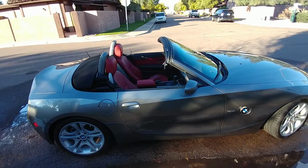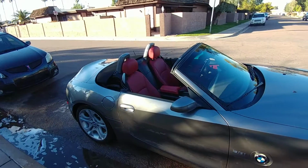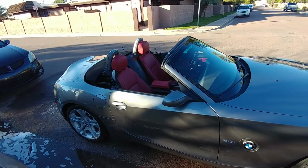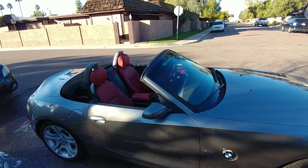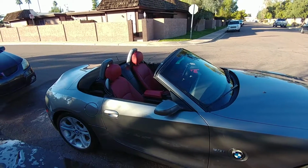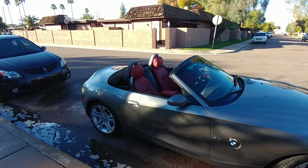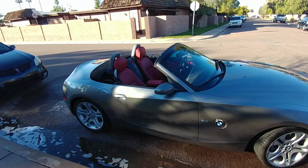I guess the benefit for the buyer is it has a brand new convertible top, and that's a pretty expensive replacement. And at 12 years old, pretty much any Z you're going to get is going to be a little weathered, a little discolored. And this one's just a nice solid black, and it's going to last easily another 20 years as long as you take care of it.